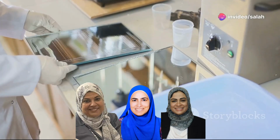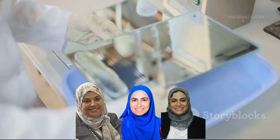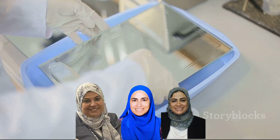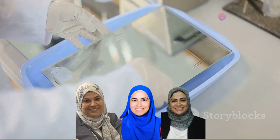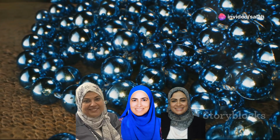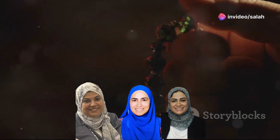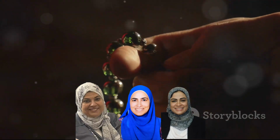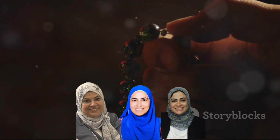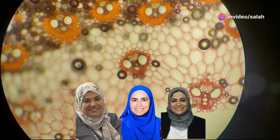PVA is a synthetic polymer known for its excellent film-forming properties, biocompatibility, and water solubility. It's widely used in various industries due to its ability to form strong, flexible films. It's like a long chain of beads, with each bead representing a repeating unit of the polymer. This structure gives PVA its strength and flexibility, making it an ideal component for hydrogels. Pectin, on the other hand, is a natural polysaccharide found in the cell walls of plants.